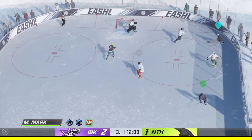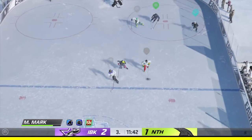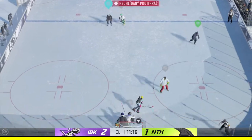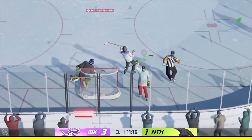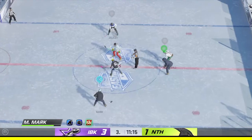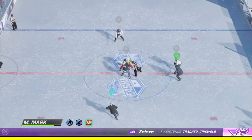Looking to make something happen along the boards. Good hit on the play. The Icebreakers get a hold of the puck along the boards. One-on-one with the goaltender. Scores! That's back-to-back, Ray. Game has changed. Those two goals here really have changed the outlook. The Icebreakers have been the aggressor offensively tonight as they continue to lead in the third.